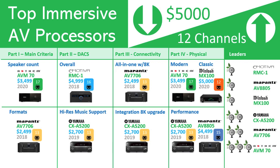For Part 2, the DACS, the overall winner was the Emotiva RMC1 range. But if you're looking for high-res music support, look no further than the Yamaha CX-A5200. In Part 3, looking at the connectivity, for all-in-one unit with 8K support, the winner went to Marantz AV7706. For integration support that still had an 8K upgrade, we selected the Anthem AVM-70.